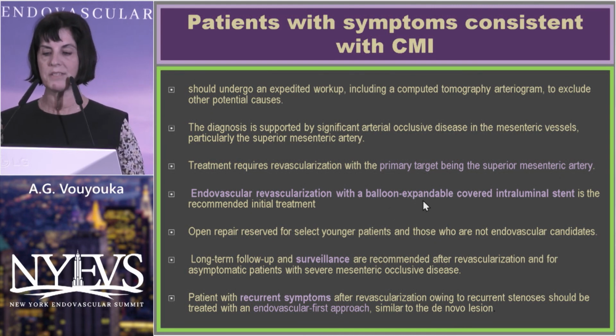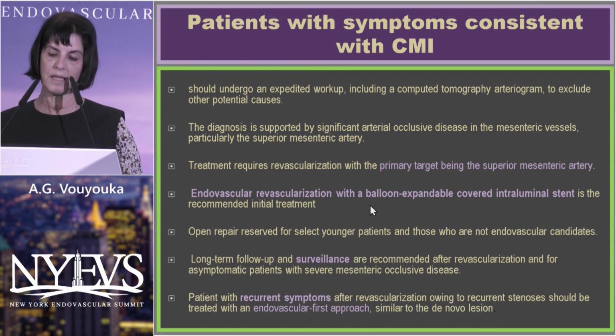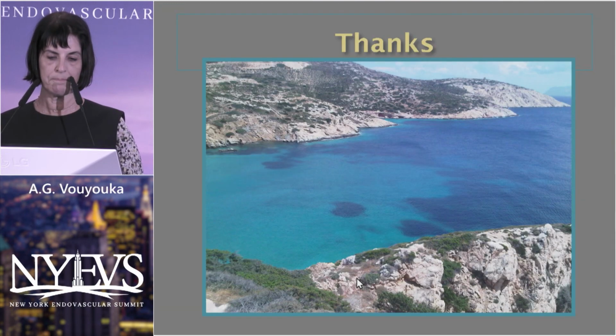Endovascular revascularization with a balloon expandable covered stent is the recommended initial treatment. Open repair should be reserved for younger patients and those that cannot have endovascular procedures. Strict surveillance is a must after revascularization, and those patients who have recurrent symptoms after revascularization due to recurrent stenosis should again be treated with an endovascular approach, as the ones that have de novo lesions.